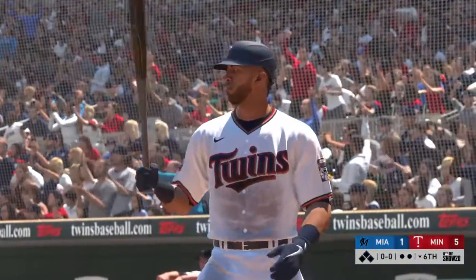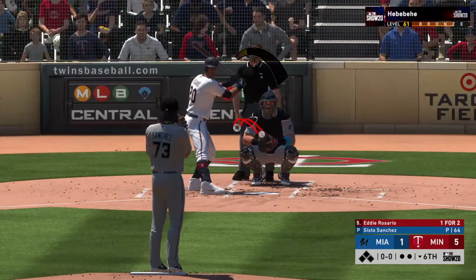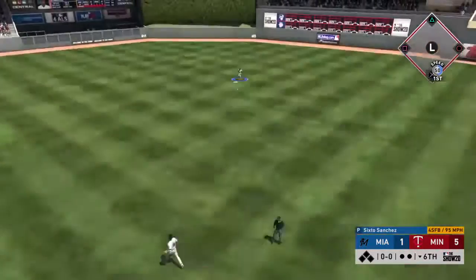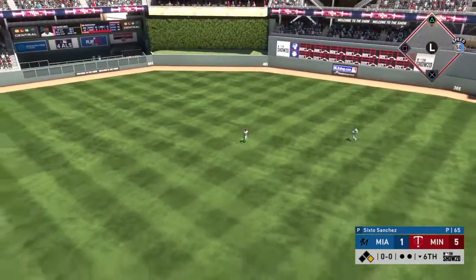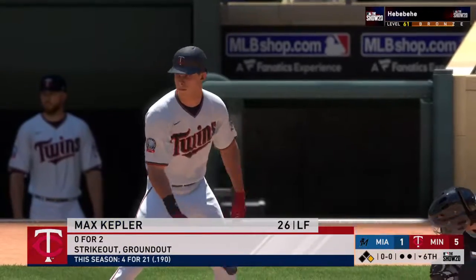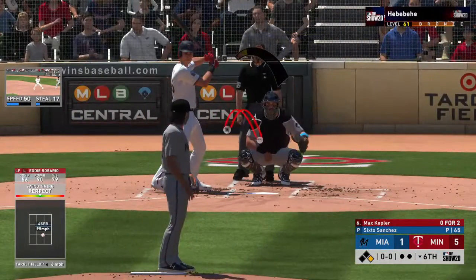Ready for another shot now, Eddie Rosario. He'll have the opportunity to kick things off as we begin the home 6th. First offering on its way. Oh, what happened? He can't make the play. Runner at first following the error. And next to bat will be the outfielder, Max Kepler.